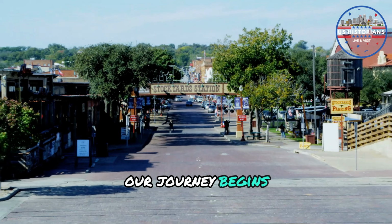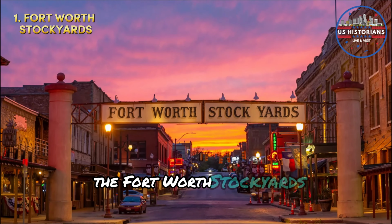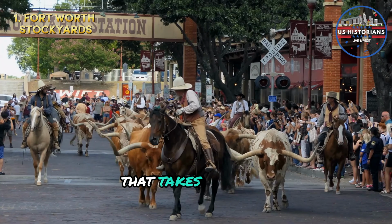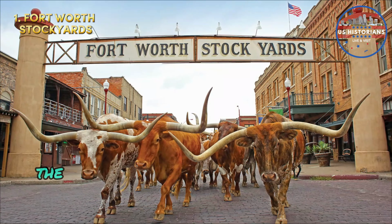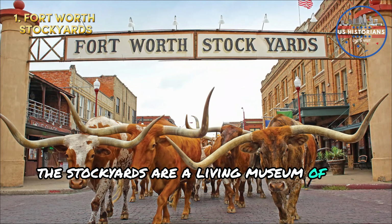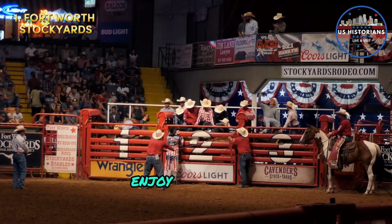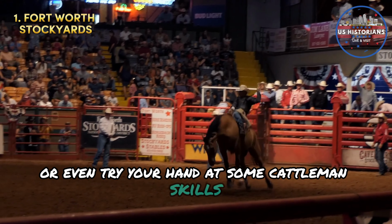Our journey begins at the heart of Fort Worth's cattleman heritage, the Fort Worth Stockyards. This isn't just a place. It's an experience that takes you back to the days when cattle drives ruled the land. The Stockyards are a living museum of the Old West, where you can witness daily cattle drives, enjoy bull riding, or even try your hand at some cattleman skills.